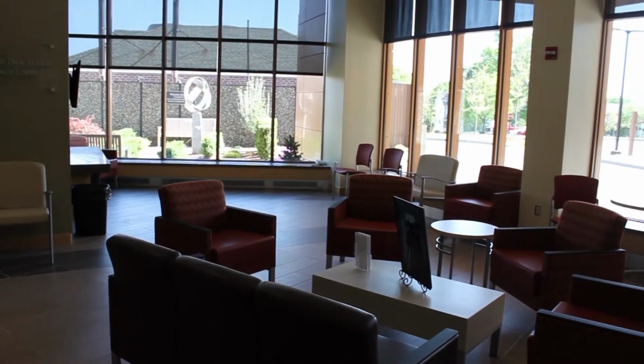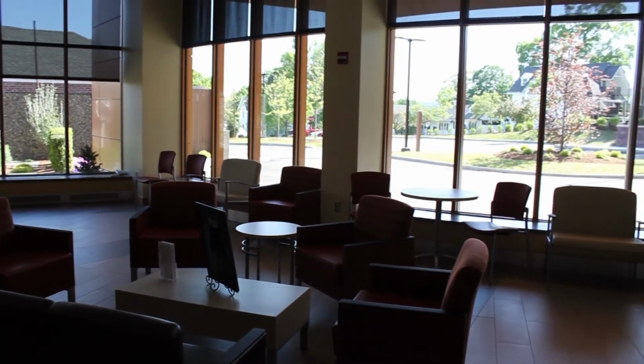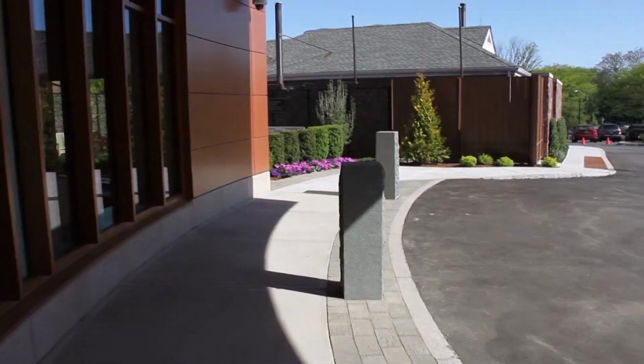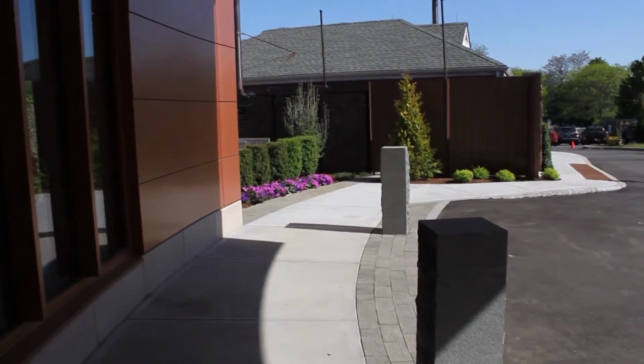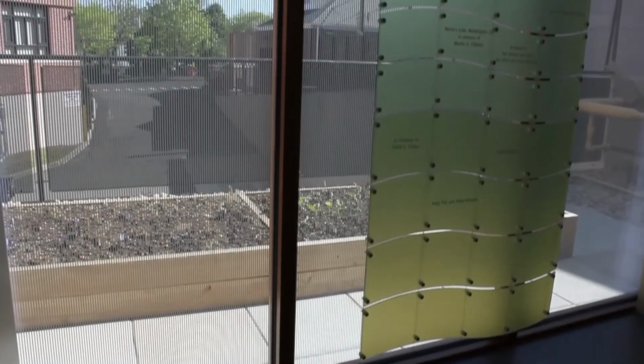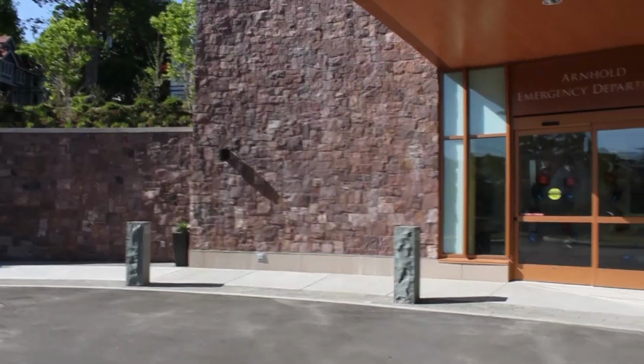When entering the front of the building, you will be welcomed by a lobby filled with beautiful natural light. One of the more interesting and innovative parts of this new building is the various gardens on the roof where they grow fresh and healthy food for their patients as part of the Plow to Plate program.